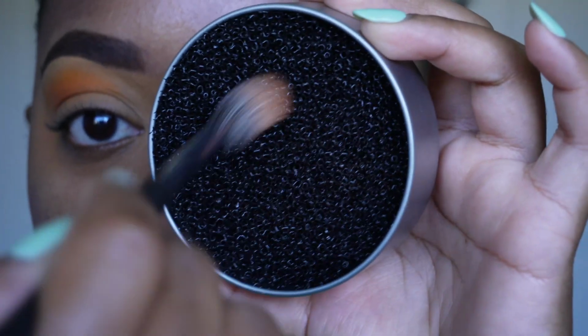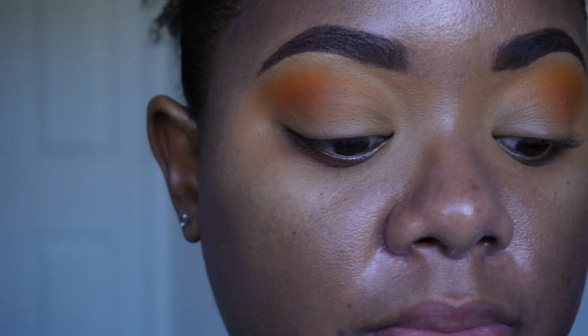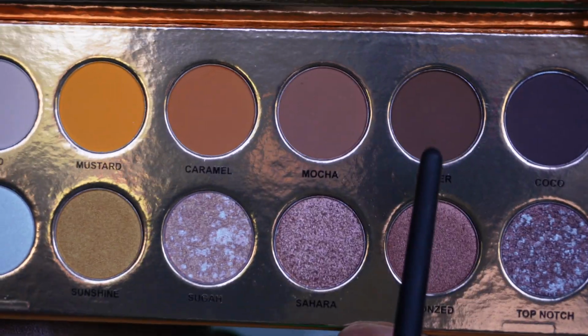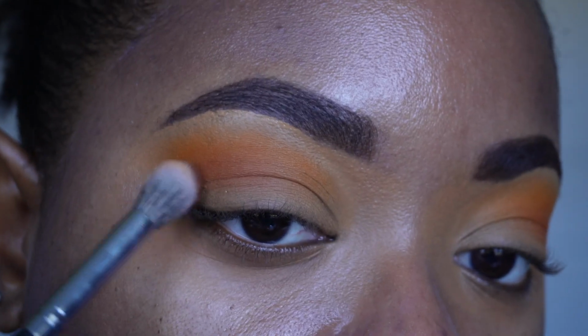Next, I'm gonna go into my color switch. I'm just gonna clean off my brush with that. And then I'm actually gonna skip a shade and go to the second darkest shade in the palette. This one is called Umber. Very good pickup on the brush.